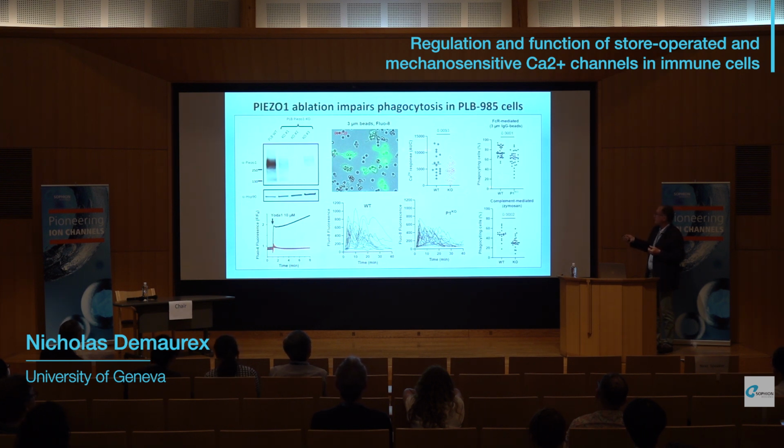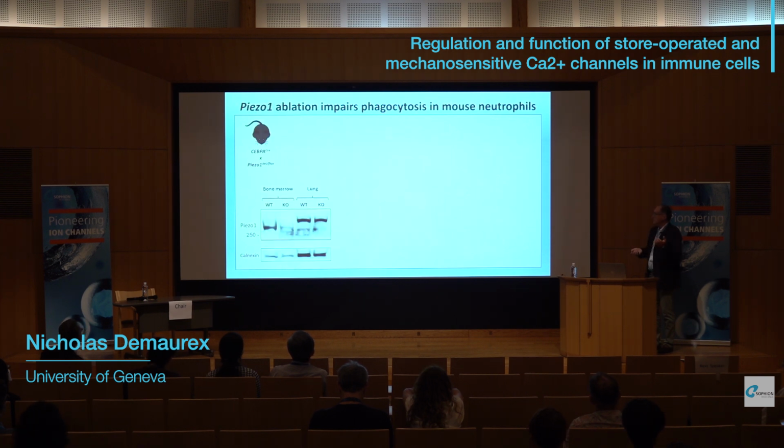And if you look at the ability of these cells to phagocytose, it is reduced both in the number of cells that eat and the number of beads that they can eat. So then we turn to a more physiological system, which is the Piezo null mice, kindly provided by Eric Honoré at the University of Nice. So we crossed that with our myeloid reporter and got a nice depletion in the bone marrow and preserved expression in the lung.